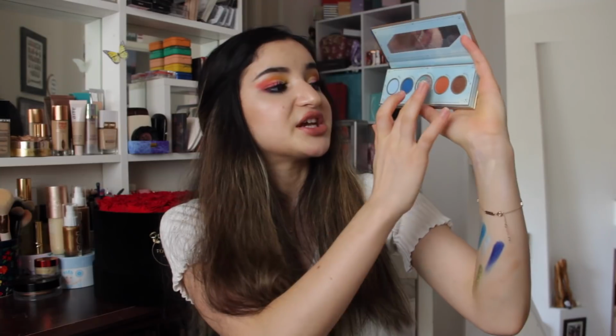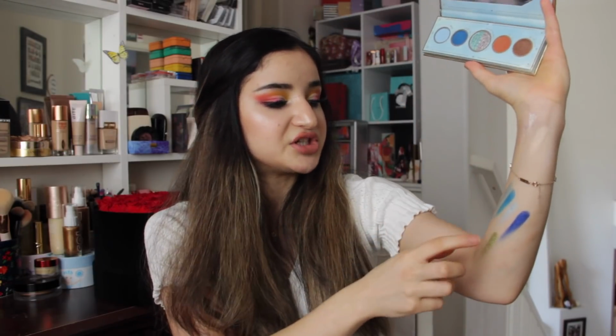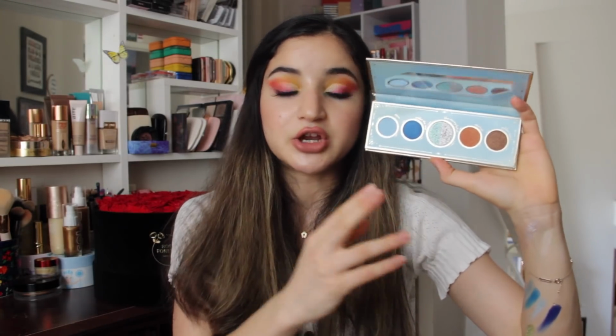I would say Ocean comes in a close second, particularly for the shade here called Jellyfish. So Blue Star and Jellyfish are next to each other. I think Blue Star is kind of similar to the shade that I just swatched from the Forest palette. Jellyfish, let me just, like, such an interesting shade. It's kind of like purple, but also pink, but also clear, but also silver. So it's like Ritz, but purple. It's kind of like an amped up version of Ritz, if you know what I mean. But this is gorgeous as well, and I think the split pan here really works.